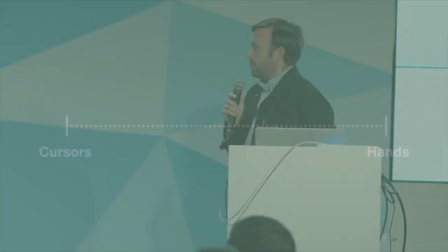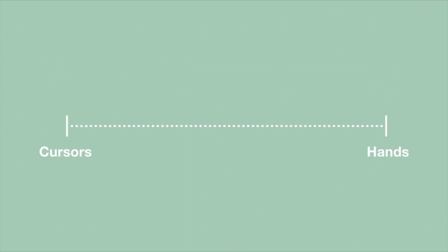And so one of the things to understand here is that the control system is interesting. It's basically between cursors and hands. And so that's kind of the spectrum. We've been in the current paradigm of mobile and mobile adoption over the last 10 years or so, which has been about cursors and touch. But VR, it's about cursors and hands. And so gaze input is the most widely used VR input. It's the easiest. There's no controller required.